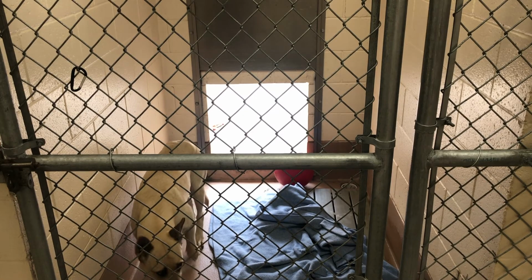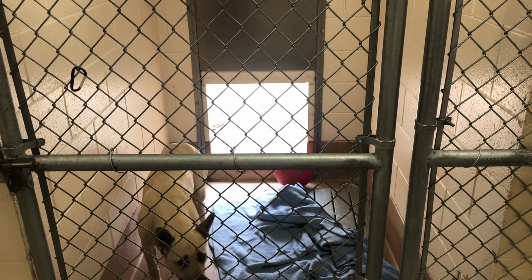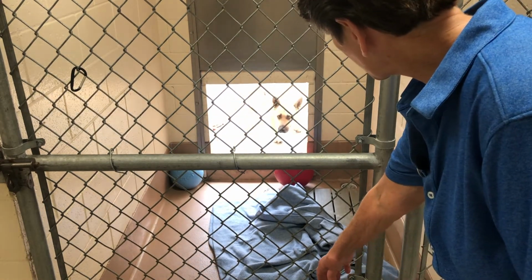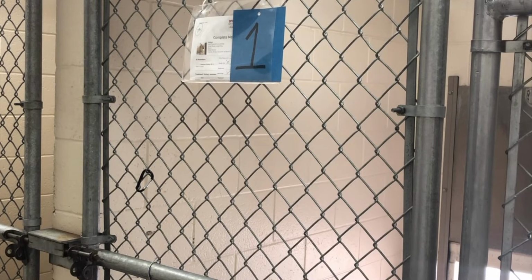This dog is fearful in the kennel. Hi, baby. Okay, baby. She's a good girl. It's okay. Step 1. A 1 on the blue card. Throw treats as you walk by.